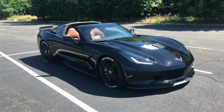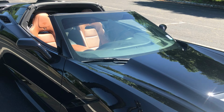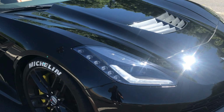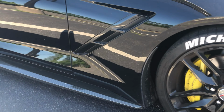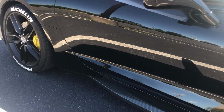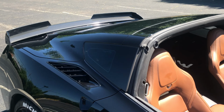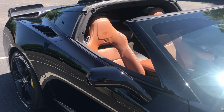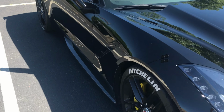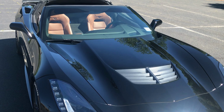So the driver focus technology in the C7 Corvette is absolutely ridiculous. This includes a 5-position drive mode selector that tailors 12 vehicle attributes to the driver's environment. These 12 vehicle attributes include the stiffness of the suspension, the steering effort, shift points, exhaust volume, electronic differential settings, stability control, and traction control.